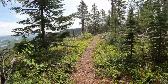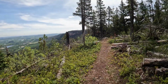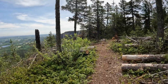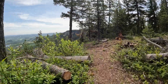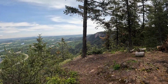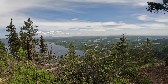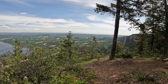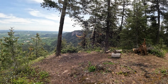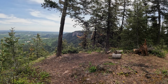Oh, breaking open a little bit here on this side. Get a bit of a view. Nice. There's cliffs over there. We are going to be heading to them down the way here a bit and see if we can find the caves over there.